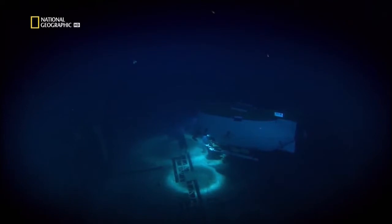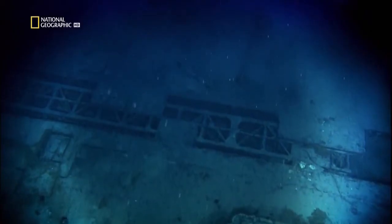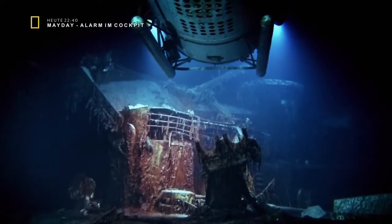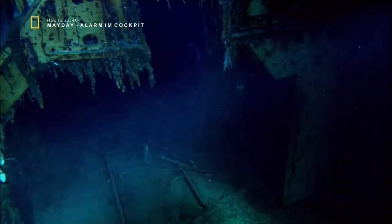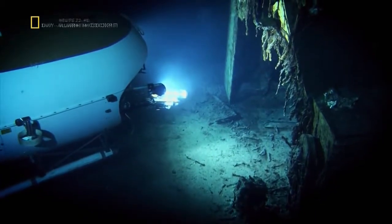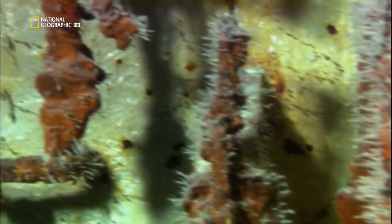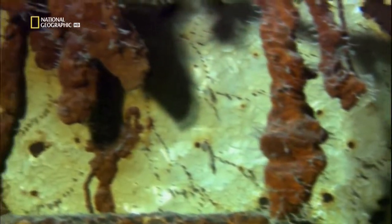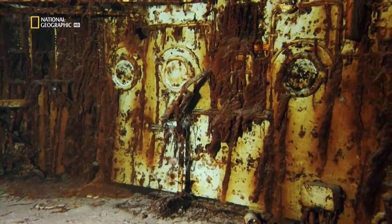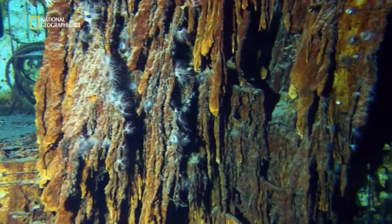Shells smashed into the hangars and the catapult for the Arado 196 aircraft. The catapult never launched any of the planes. The hangars are still there, but the planes were incinerated in the inferno that consumed Bismarck. The superheated steel released carbon, food for bacteria in the deep sea. They're literally eating the wreck, creating these eerie, icicle-like formations called rusticles.